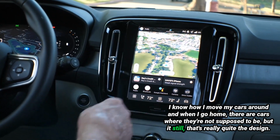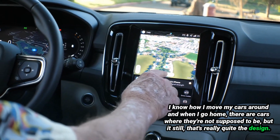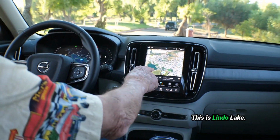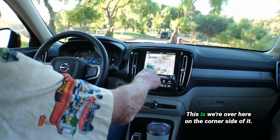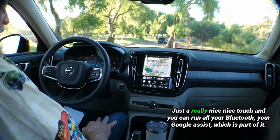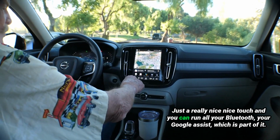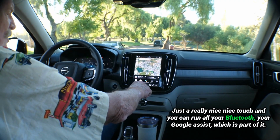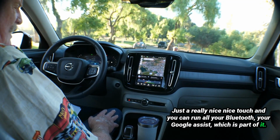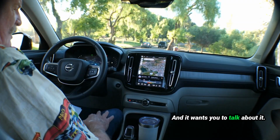But still, that's really quite the design. You can recenter it. It'll pull you out. This is Lindo Lake. There's your lake area. We're over here on the corner side of it. Just a really nice touch, and you can run all your Bluetooth, your Google Assist, which is part of it, and it wants you to talk about it.